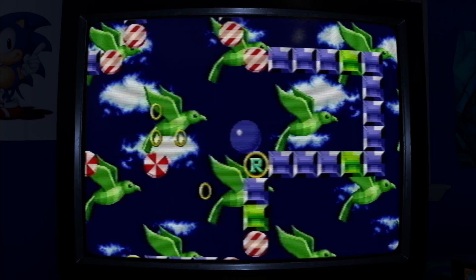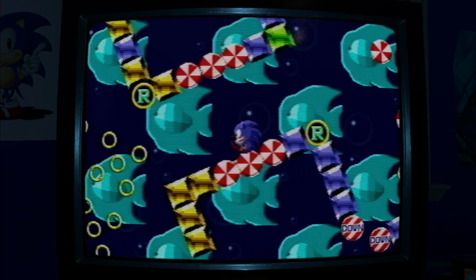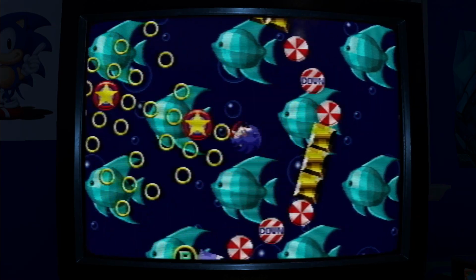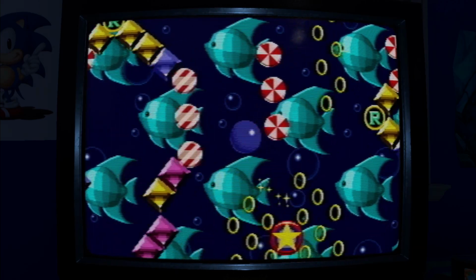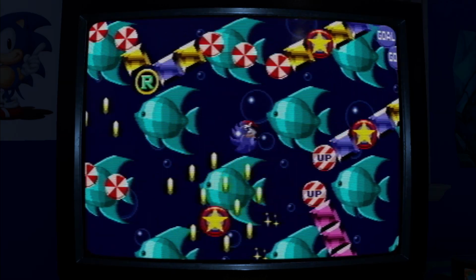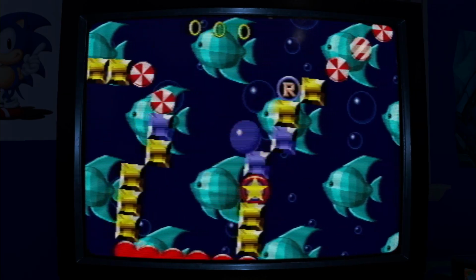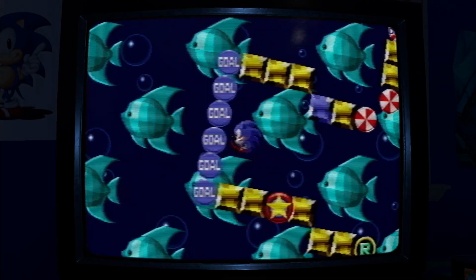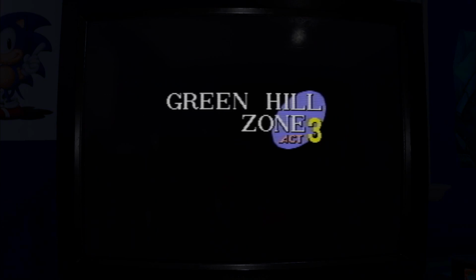I don't know what I'm doing. Oh, jeez. Okay. All right. How do I get out of here? Oh, there it is. That'll work. Special stage number 2 done. I'm actually doing a lot better than I anticipated. Green Hill Zone number 3.